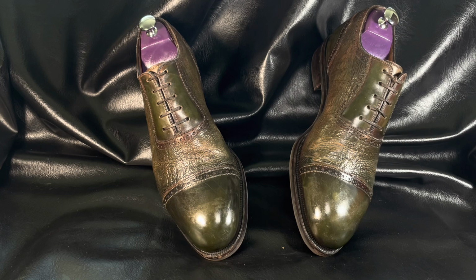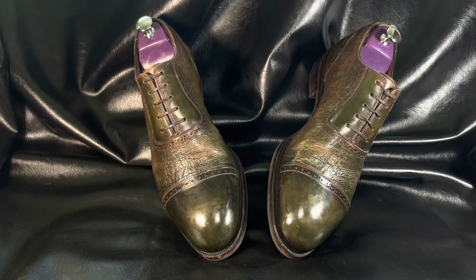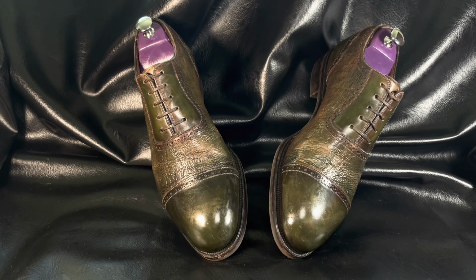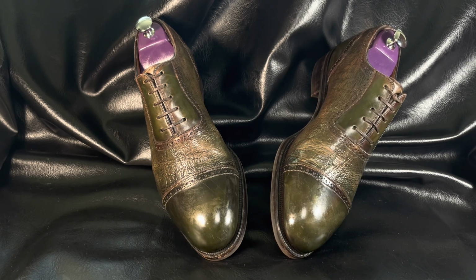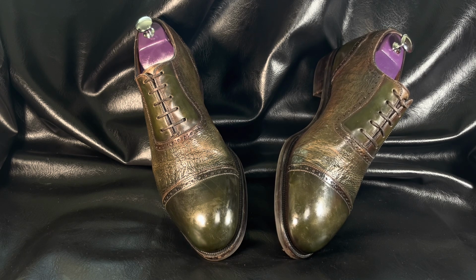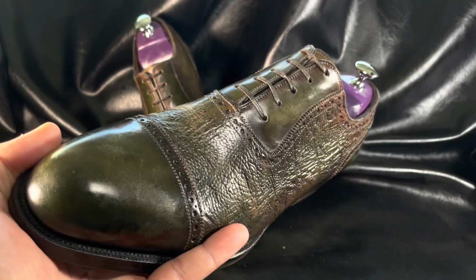And so this is Antonio Meccariello's Principes 2, the vintage Peabody Kudu leather box calf with an emerald green patina, a variation on the Adelaide Oxford, done in a very unique makeup for your perusal.